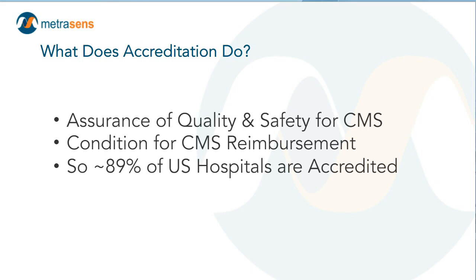In the United States, there are what are called deemed accreditation organizations, and these are the accreditation organizations you've heard of many times before, and they are essentially sanctioned by CMS, the Center for Medicare and Medicaid Services. Essentially, if you, as a hospital, as an imaging center, want to get reimbursed for the care of a Medicare and Medicaid patient, that facility has to be accredited by one of the CMS-approved accreditation organizations, or you don't get paid.